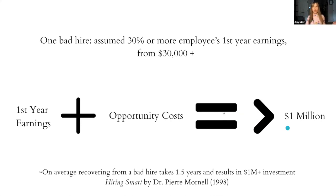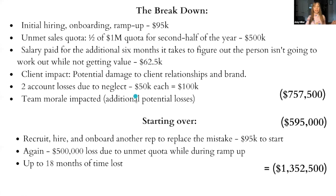Now let's look at the breakdown. This breakdown right here is taken from another source. This is by Ray McKenna. So this is taken from an article called A $1 Million Mistake. Ray McKenna is the general manager of the sales and readiness group. So I love this breakdown here. Let's quickly go through it.